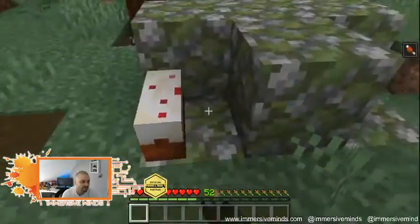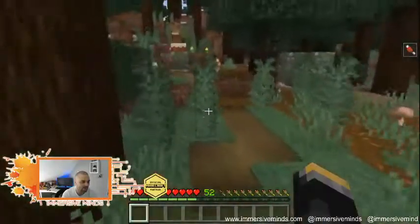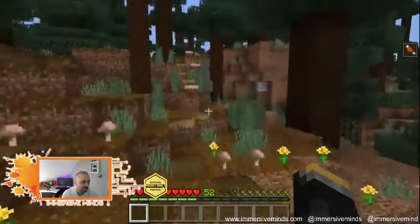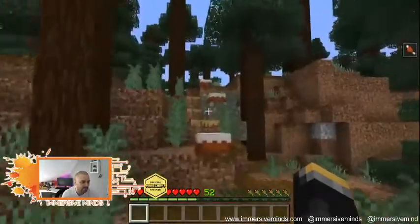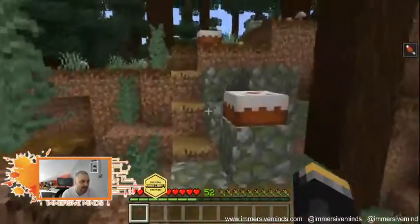Ooh, there's another one. So I'll just make sure that I'm not hungry all the way. And then all the way up, there's another one. Let's see if I can make it to the other one and eat it, because there's 3. This is great. So this is our Hansel and Gretel story.